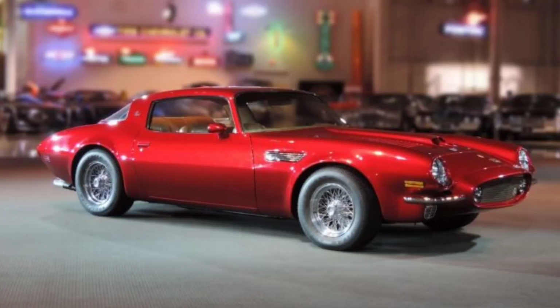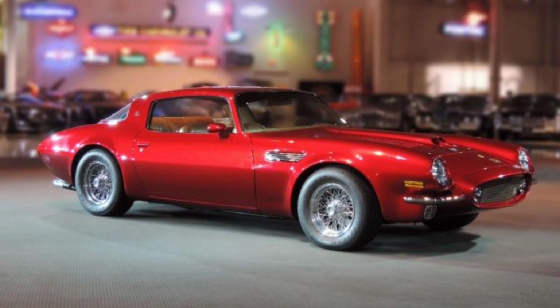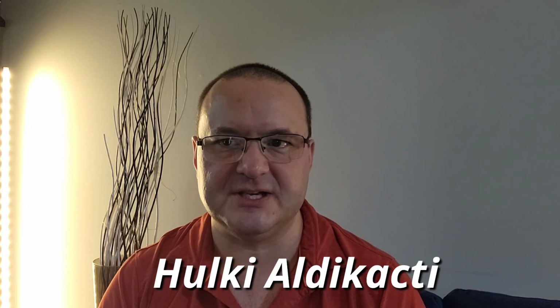The origins of the Fiero stem from concept cars Pontiac had initially designed, but never saw the light of day. The best example was a car called the Pegasus, with a blend of American engineering and Italian style, much similar to that of a Ferrari. The production of the Fiero was led by a Turkish engineer by the name of Hulki Aldikacti.